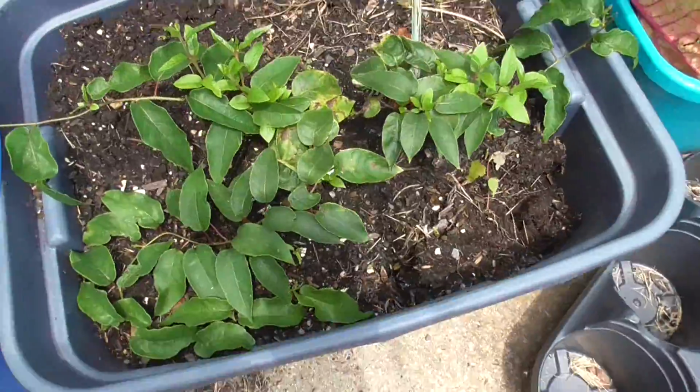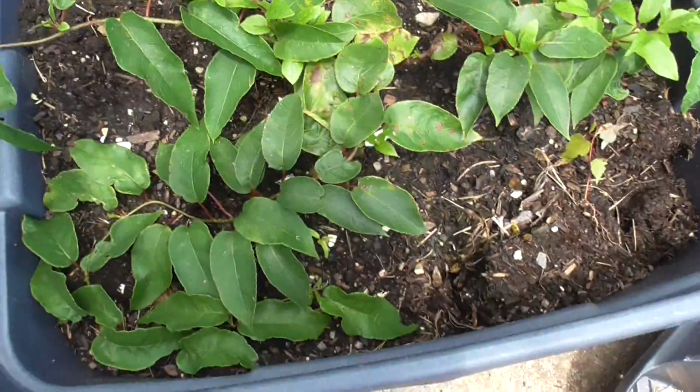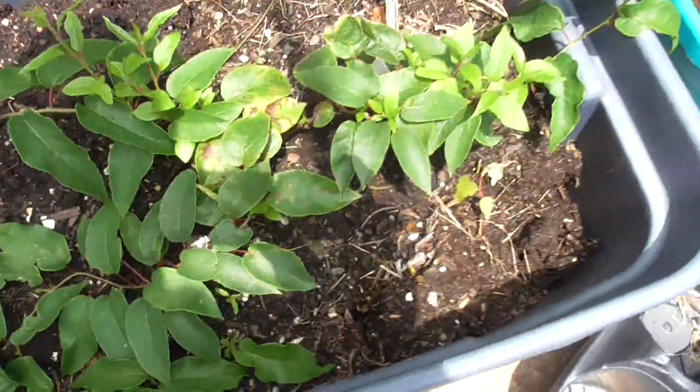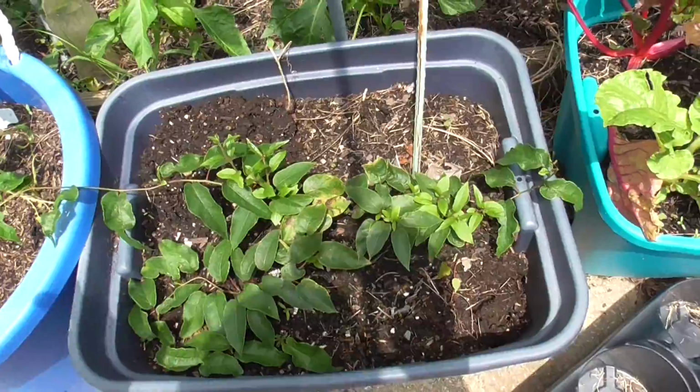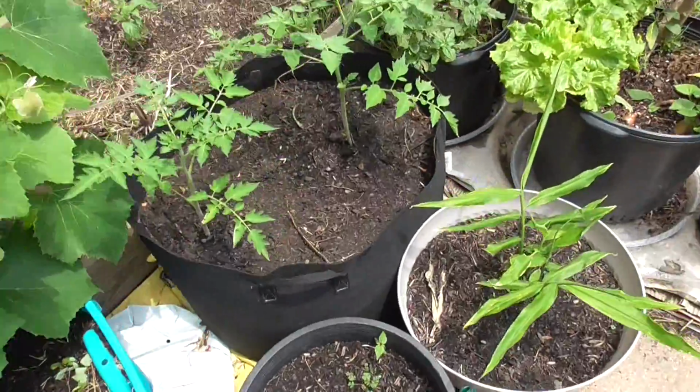I planted 3 kiwi plants this year. We're not expecting anything out of them this year. From next year we'll be able to get stuff in. So this is one of them. This is one of them. But I planted them in containers, and I want to see how well they do. And then moving forward, more tomatoes.